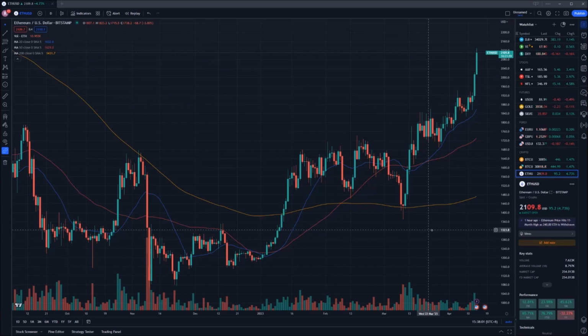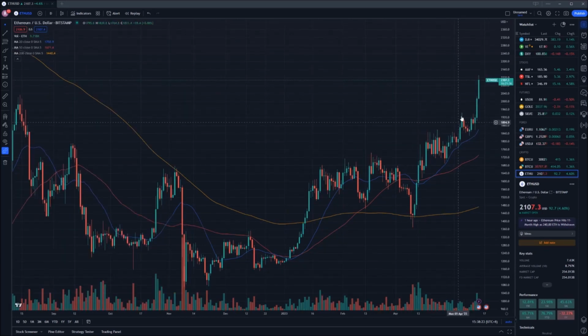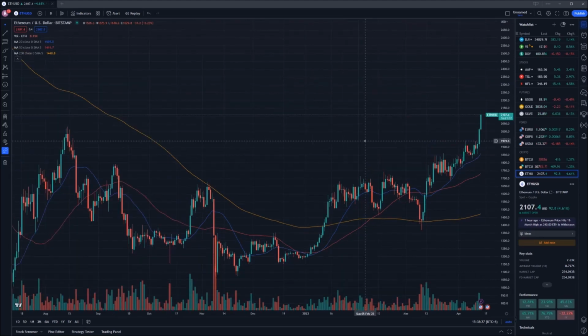Welcome into Ethereum's ETH coin chart, guys. As you can see right now, it's the 14th of April 2023 and we're sitting at just about $2,100 USD per ETH. We have been on a bit of a tear over the past couple of months, which is awesome, moving from those lows all the way down here at roughly the $1,000 US mark. And as you can see, we are now moving absolutely in the right direction, having doubled in value.